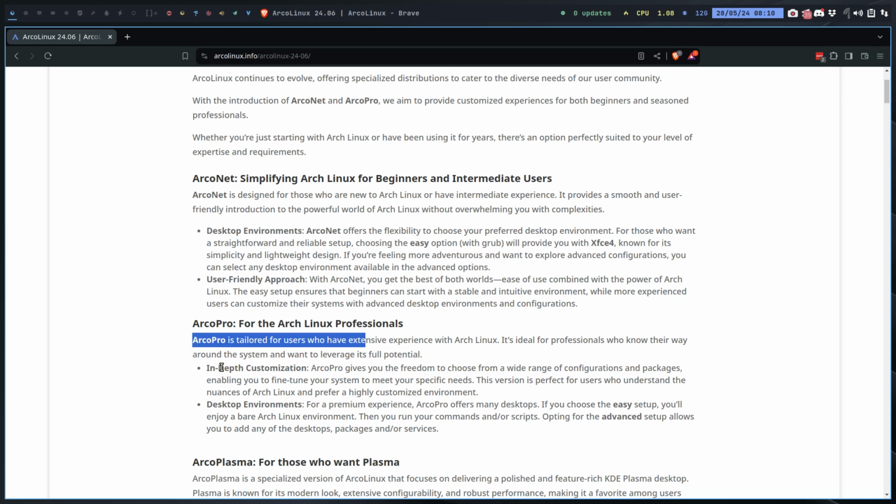Either you go with the easy installation, bare, there's even a script that says back to Arch, so even more stuff gets removed. And then it's up to you to run your scripts or type your commands and then build it up again like a Lego box thing, right? But there's also the advanced version in Arco Pro where you can click things in Calamares, and you know what to click and change later on. So these are for me the 2 ISOs.